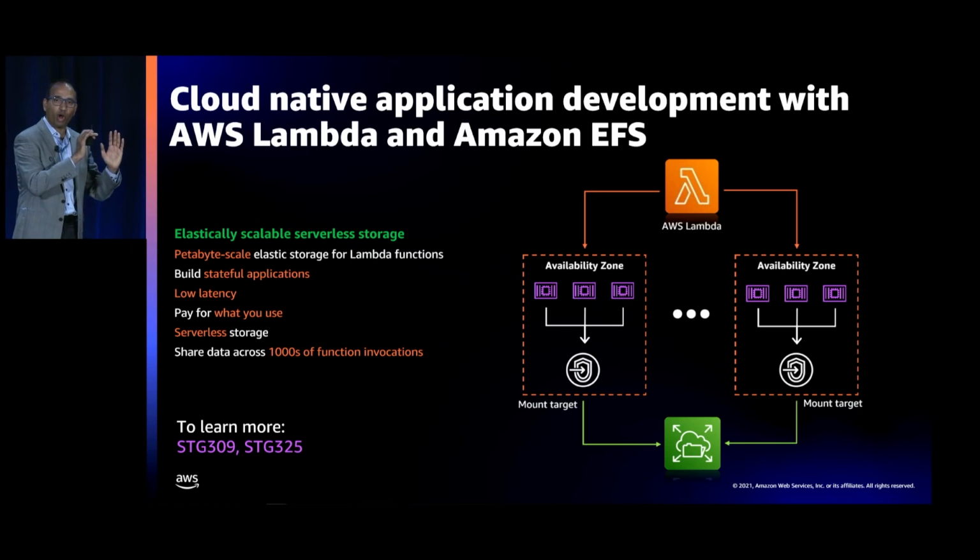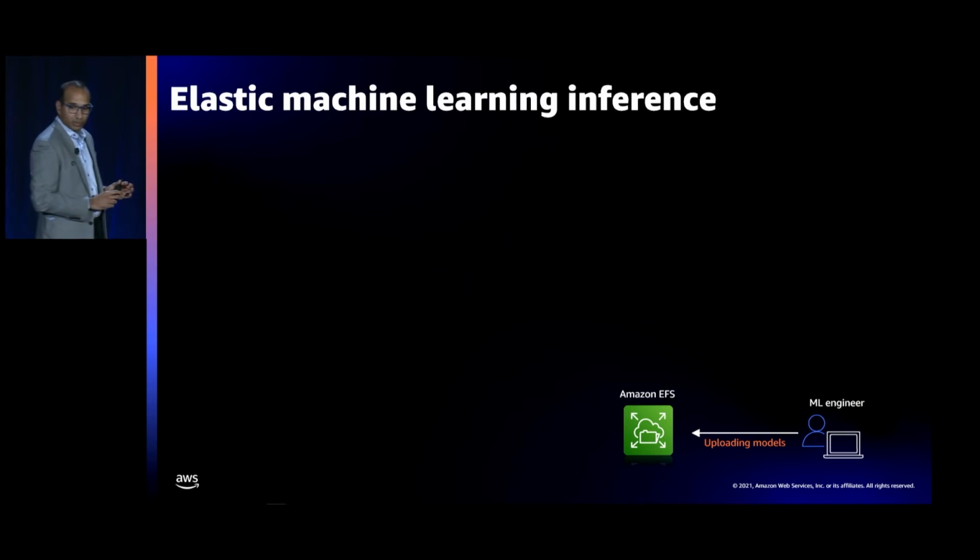So I want to look at this in action, right? We talked about how this works architecturally. Let's take a specific look at a customer example. In this case, we're going to talk about how you can build an elastic machine learning inference application. Machine learning inference is one of the most common applications our customers are modernizing with AWS Lambda. So what is inference? Inference is a real-time part of machine learning. Once you use historical data to build your machine learning model, you want to use that model to classify and predict events. And that is called inference.